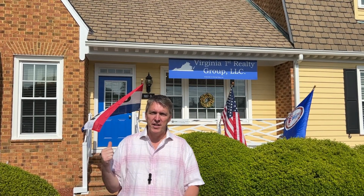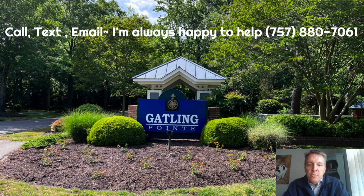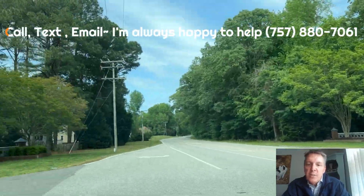Today, I want to take you on a driving tour of a really popular neighborhood of about 600 homes. It's only about a mile and a half from here. It's called Gatling Point. So fasten your seat belts and hold on. Here we go. One of the first things you might want to know is that Gatling Point has two sides, a north side and a south side.